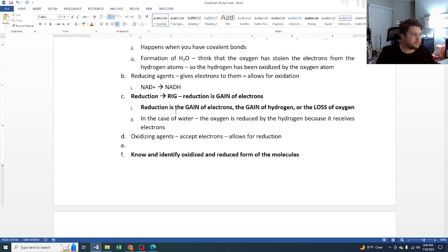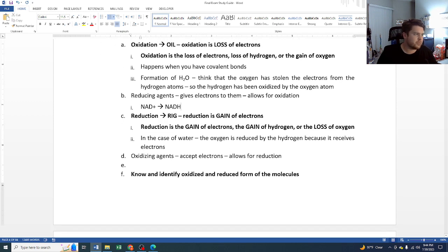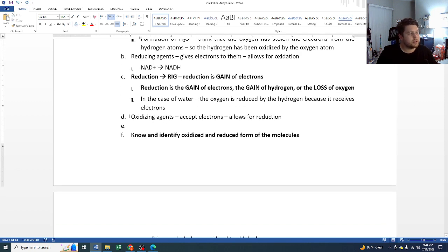So now reduction is the gain of electrons. In the case of, for example, the water, the oxygen is reduced by the hydrogen because it receives electrons. So we're gaining electrons, gaining hydrogen, or loss of oxygen. Again, you kind of see this: oxidation, gain of oxygen; reduction, loss of oxygen. Okay. The oxidizing agents accept electrons and allow for reduction to happen.